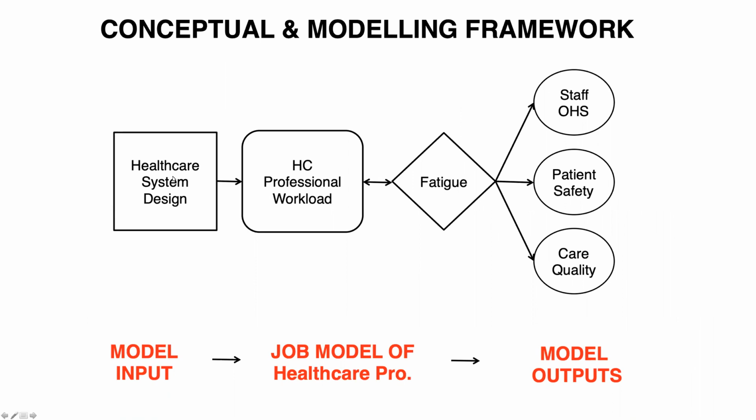in which we look at the design of the healthcare system closely. Where are the beds located? What's the architectural layout? What are the tasks being used? What technologies, how and when, and what are the demands for patient care? And all of these system design parameters then will determine the healthcare professional's workload. In this case, we're dealing mostly with nurses, but the technique could apply to other healthcare professionals as well.